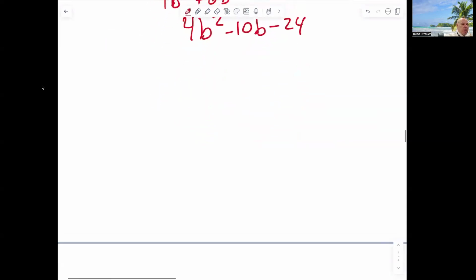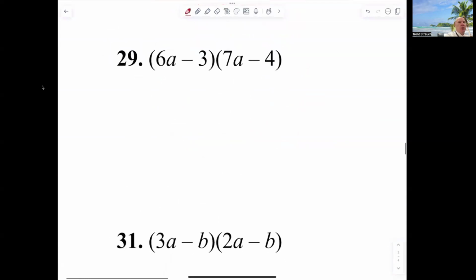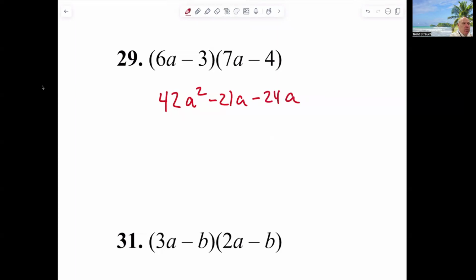All right, here we go. Let's knock out 29. Let's see how good we are. 42a squared. I like the way some of you are jumping on it right now. 42a squared minus 21a, minus 24a, plus 12. Now, come on.